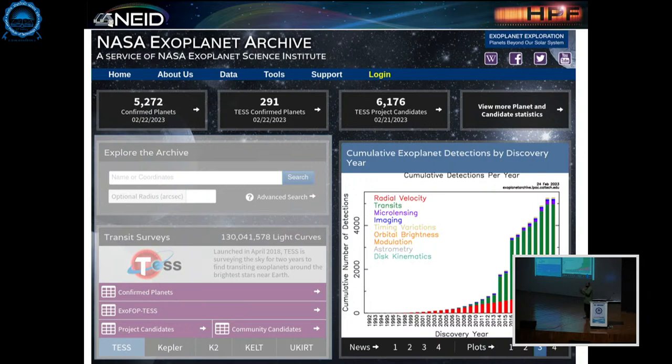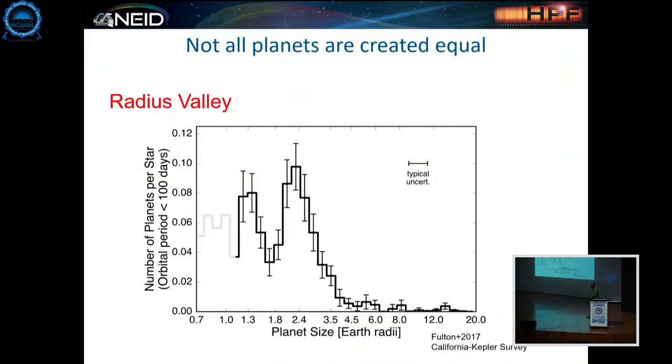So this is great. Now that we have thousands of exoplanets, people can start asking questions about the demographics of these planets, and you can do some statistical analysis and things like that. One of the first things that people noticed is that not all planets are created equal. Or maybe they are created equal, but they don't survive in the same way. Which is what is shown by the plot over here.